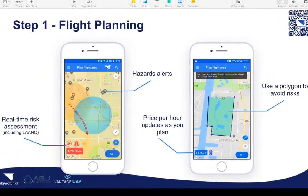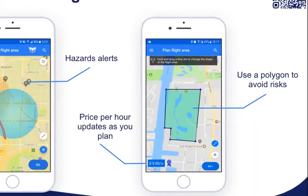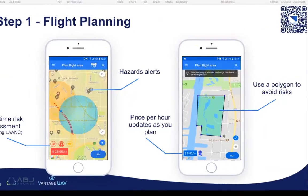However, on the right, we're showing an example of our polygon feature. You can create any customizable flight planning area that reflects the mission you're going to fly. It'll help you avoid paying for insurance coverage that you don't need if this kind of static circle overlaps an area that you don't intend to fly over. Any questions about this before we move on?